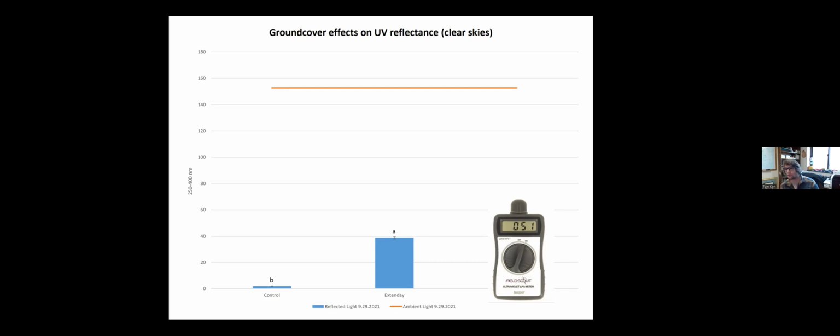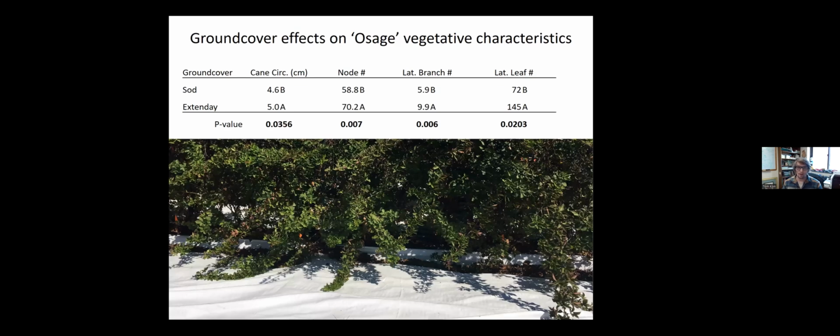And again, because of time, we also quantified temperature and relative humidity in these plots. As you expect with more UV light, you would see higher temperatures, which may or may not be desirable for your specific application. Where this gets really interesting, I suppose, is that in the first year of treatment, we saw dramatic impacts on vegetative growth and development of primocanes. So we saw an increase in cane circumference, the total node number per cane, the number of lateral branches, and where this becomes really intriguing is a 41% increase in lateral branching with the use of this reflective ground cover relative to the control.